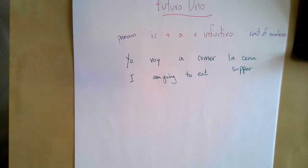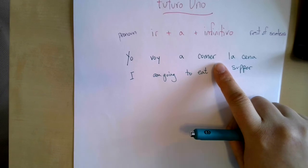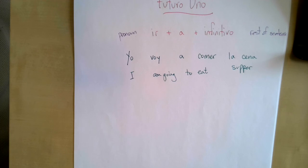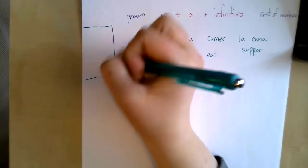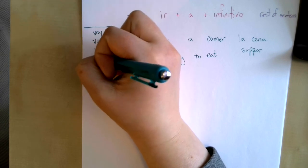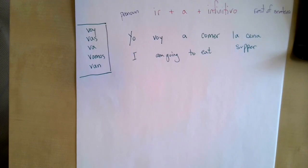Okay. Now you might be saying, well, technically the infinitive verb means to eat, and we've already got it, so why do we need the a? It's just part of this form. This form for Futuro Uno is the ir plus the a, so you need to have that a in there as well. Okay. So of course, having that on the side is maybe going to help you too if you put down voy, vas, va, vamos, van. Then you can kind of remember.